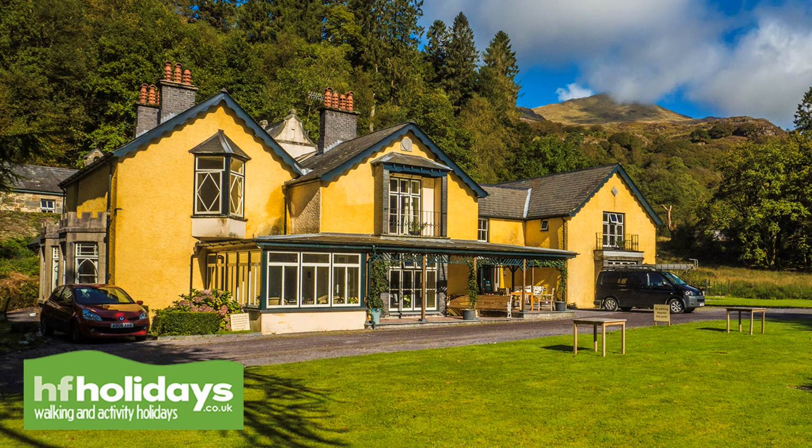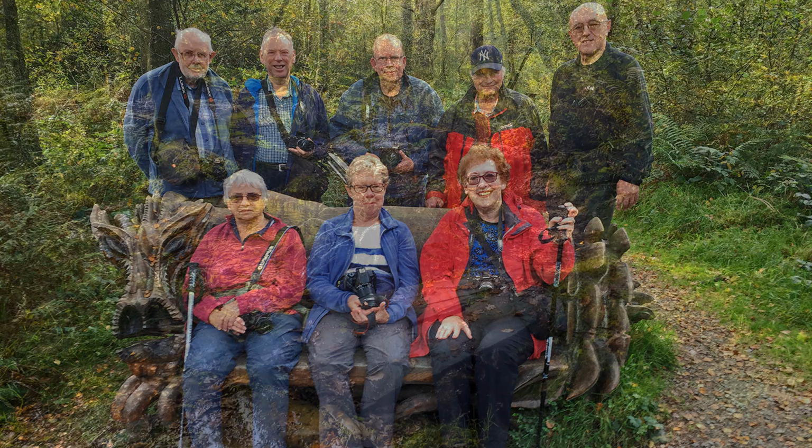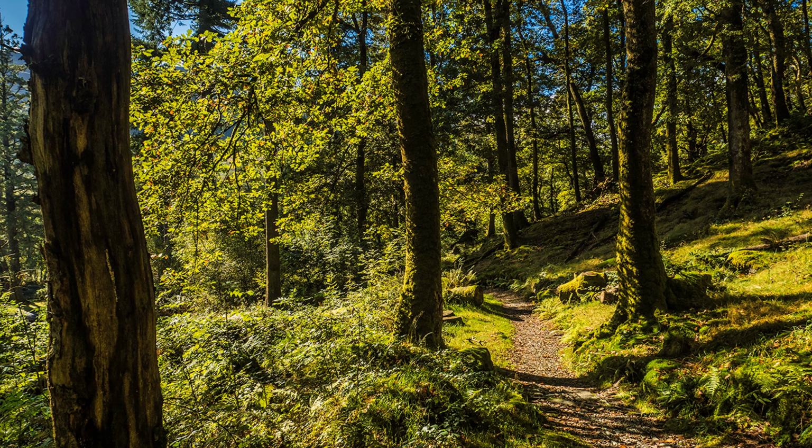My assignment was to run a photographic holiday for HF Holidays from their hotel near Beddgelert in Snowdonia. I had 8 enthusiastic photographers in my charge. The grounds, including Craflwyn Hall, are owned by the National Trust, and there are numerous woodland walks, including one to a waterfall just a few yards away.